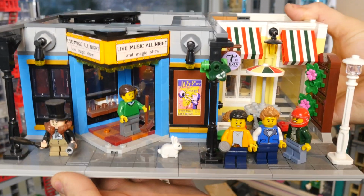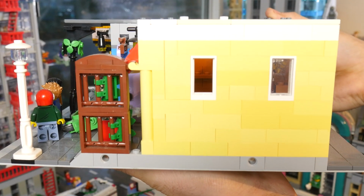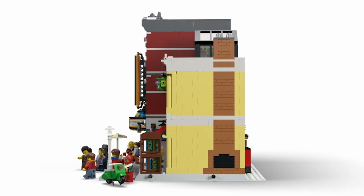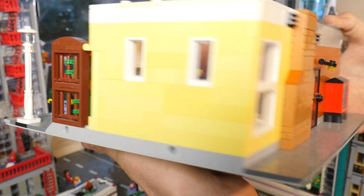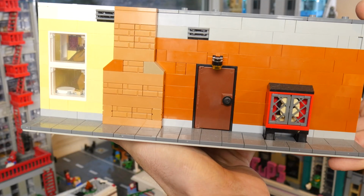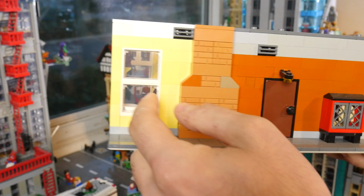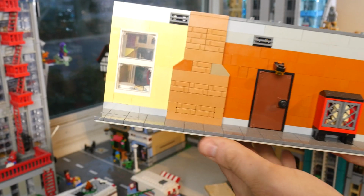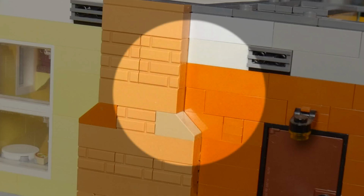I changed the placement of the door for the pizza place, and then added some windows here to the previous blank wall and got rid of that ugly chimney, the miscoloration, and just flat. I really hated that from the original set, and just simply moving the placement of it to the back and popping it out one stud fixes everything. And it also helps with the stabilization of the building as the colors change from the dark orange to the yellow, because you can interlock them into the chimney and hide some of the connection points.